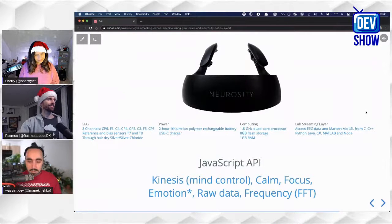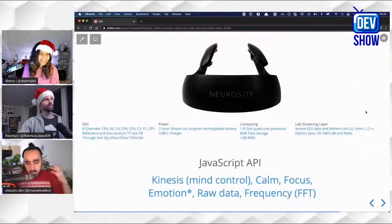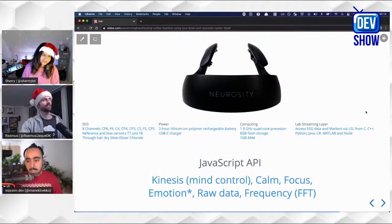and they also have these Kinesis capabilities where you can train the device on a particular thought. Then they're basically creating a machine learning model, and you can use that later on to predict. That's what I used for the coffee machine. So I trained the headset on my brain. It's personal because every brain is different. Every brain triggers differently. I mean, they obviously trigger the same frequencies, but at different levels. So I trained this model on my head, and I used that.